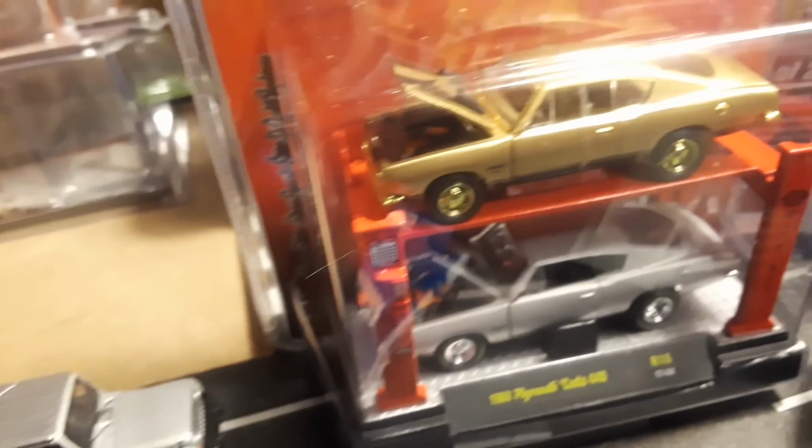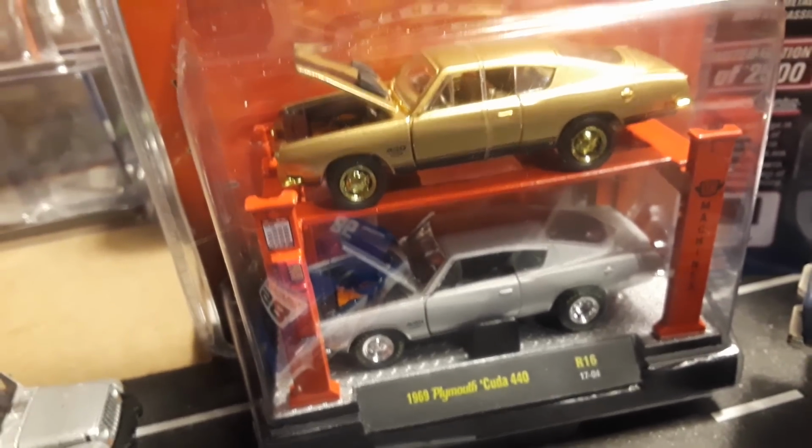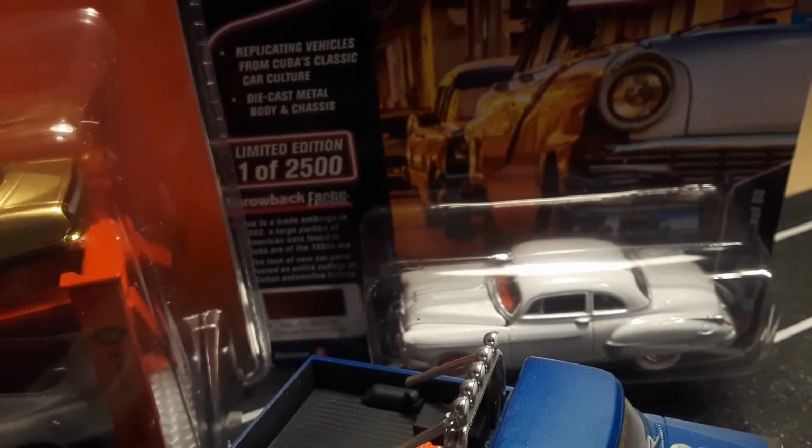So if anybody's interested in this M2 Chase or this White Lightning, let me know what you got to offer for trade.